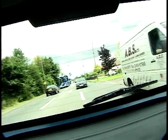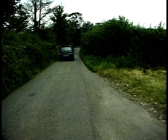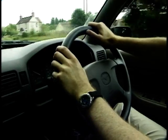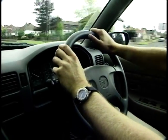There's loads and loads of vision. I mean, the glass area is incredible, apart from the enormous sunroof above us, which, although it's electric, takes so long for the thing to open, you've got to keep your hand on the button for about 14 seconds. And what's really great about this car is there's lots of thought has gone into it.